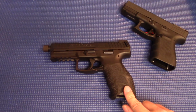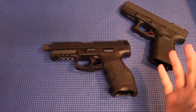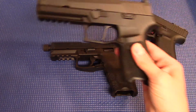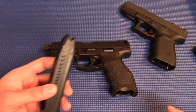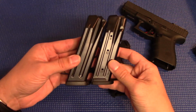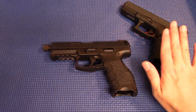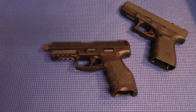It does hold 15 rounds, which is the same as the Glock 19. It was kind of odd, in my opinion, looking at it, because it does have that same grip size as the full-size P320, which holds 17, but the magazine only holds 15. Not sure why that is. If you look at the SIG mag and the VP9 mag, they're almost identical, but 17 rounds versus 15 rounds. But as I said, the gun I'm replacing also holds 15 rounds, so I'm not making any kind of sacrifice there as far as capacity.